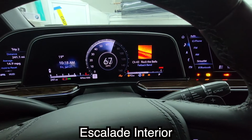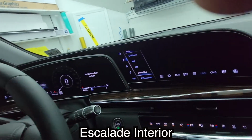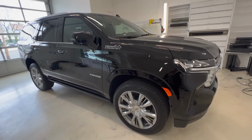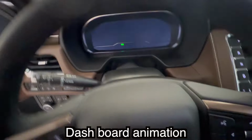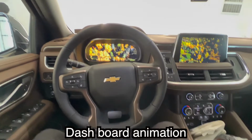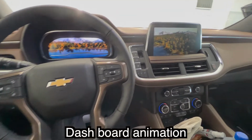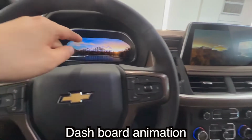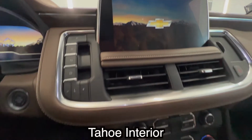Guys, look at the interior of this car. There's 5 different screens across this dashboard, including this big one right here, which is like 38 inches. So let's compare it to the Chevy Tahoe. As you can see, guys, much simpler. Turn it on. Look at that beautiful graphics on the screen. It shows the country in the fall with the nice, beautiful orange and red trees. It says High Country right there, so you know you're riding in the big boy.